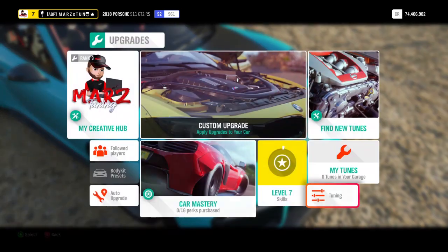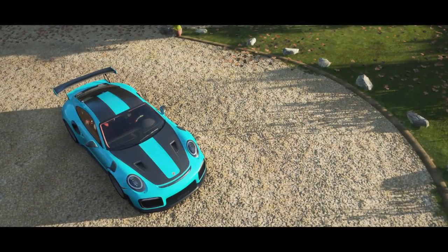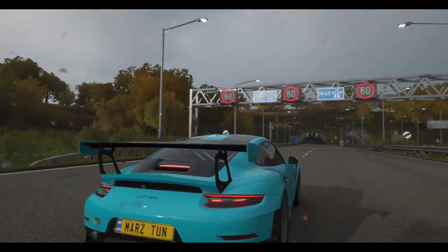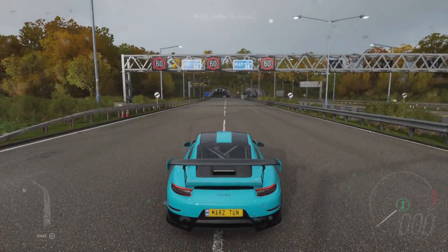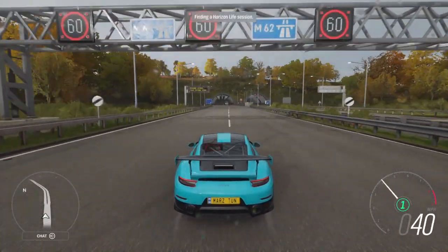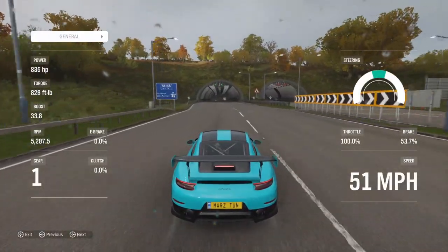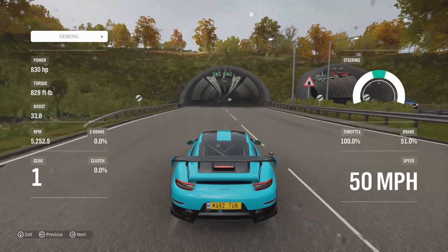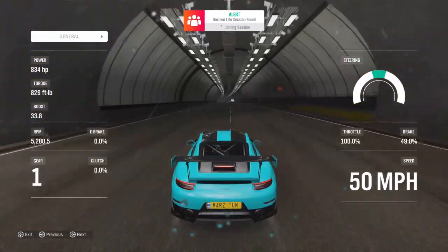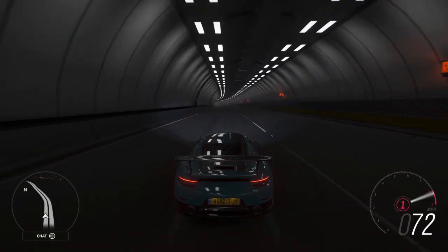So that is it, guys. Let's take the vehicle out here. Alrighty, guys, we are here on the highway. It is raining, so we're going to go into the tunnel. Same concept as the other vehicles. Let's brake boost here. 33 pounds of boost. Wow. 800 horsepower. Torque is 800 as well. Get it to around 60.